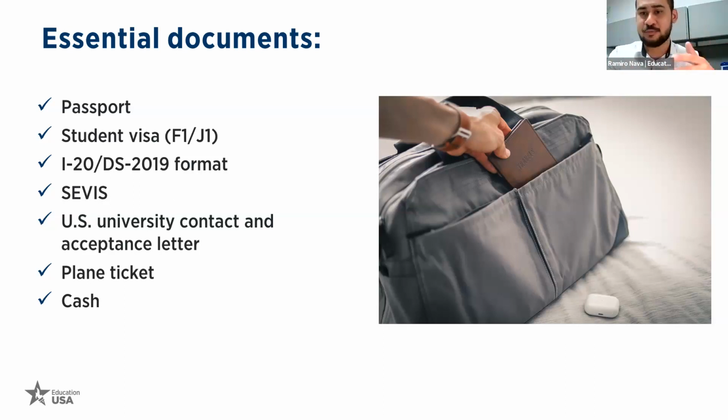On the other hand, we have the SEVIS, which is a record that contains vital information about your program and your immigration status. It is very important to have your fees paid and with your information in order to maintain legal status.